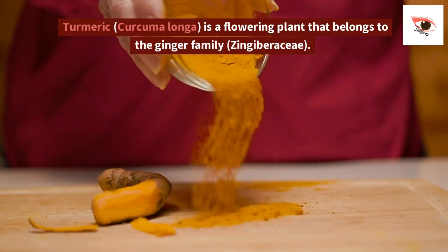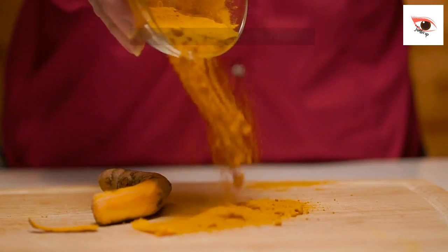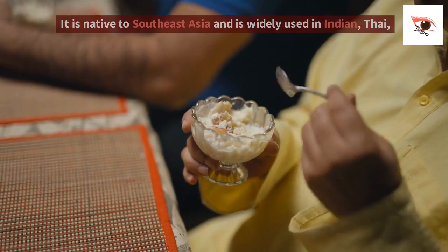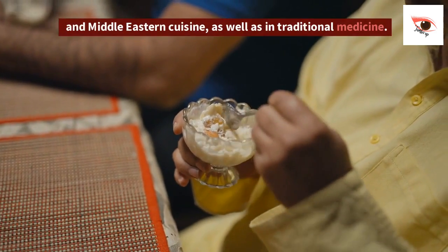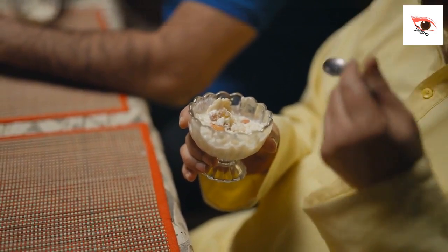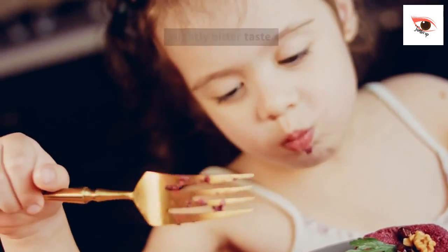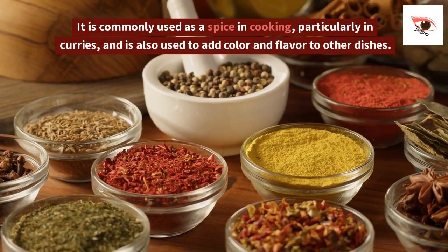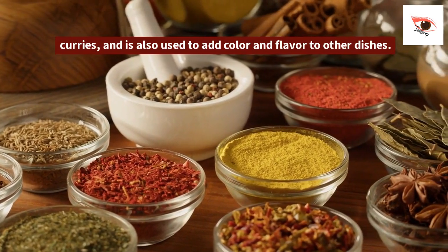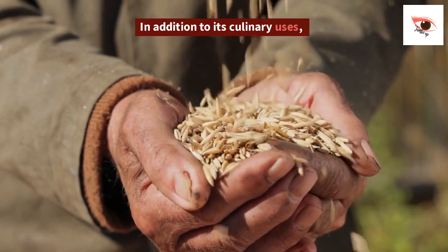Turmeric, Curcuma longa, is a flowering plant that belongs to the ginger family, Zingiberaceae. It is native to Southeast Asia and is widely used in Indian, Thai, and Middle Eastern cuisine, as well as in traditional medicine. Turmeric has a distinctive bright yellow-orange color and a slightly bitter taste. It is commonly used as a spice in cooking, particularly in curries, and is also used to add color and flavor to other dishes.